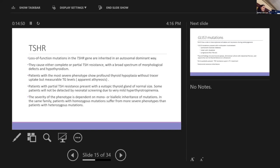The patients with the most severe phenotype present with profound thyroid hypoplasia, without tracer uptake on scintigraphy and with measurable thyroglobulin level. This is also called apparent athyreosis. Patients with partial TSH resistance could present with a eutopic thyroid of normal size, and they may not be detected by newborn screen. The severity of the phenotype depends on mono or biallelic inheritance of the mutation. In the same family, we can have individuals with homozygous mutations that suffer from more severe phenotypes and patients with heterozygous mutations that are very mild.